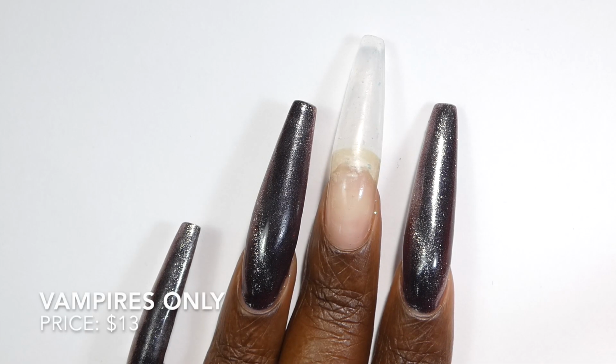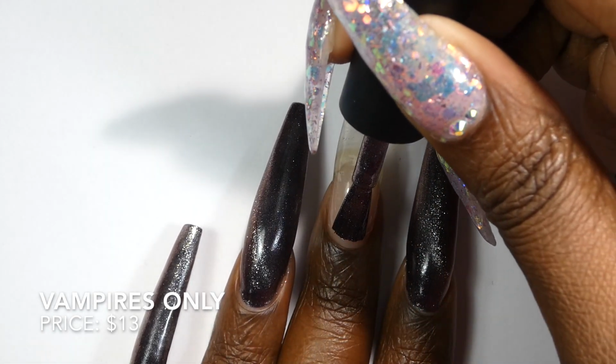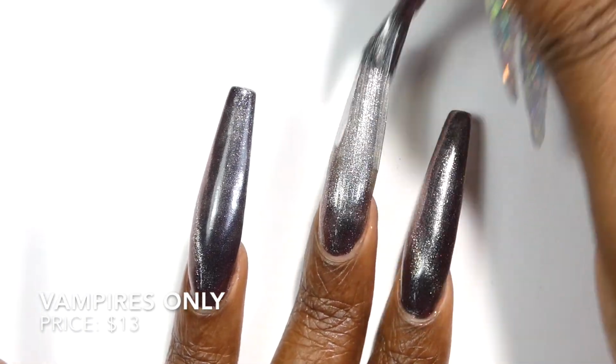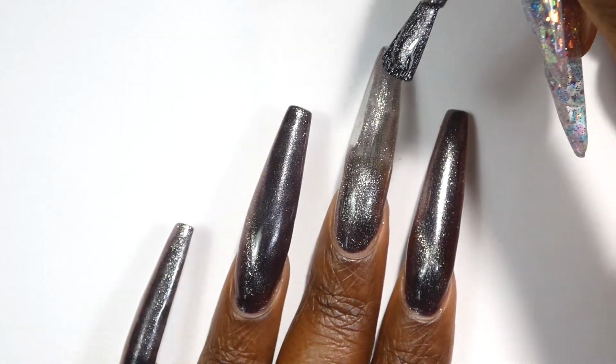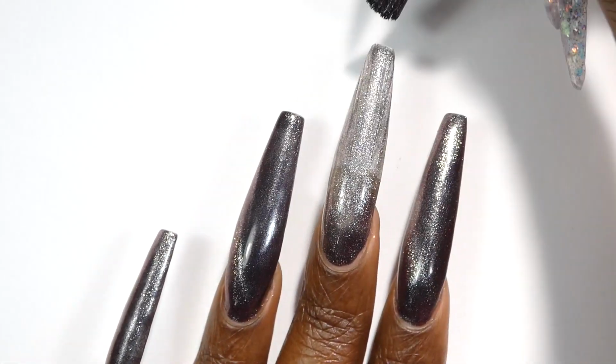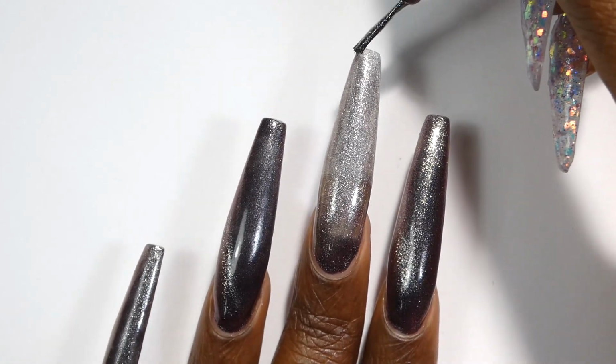And the final polish from this collection is called Vampires Only. It is described as a black to red multi-chrome with a silver magnetic shimmer. It's priced at $13. Okay, I seriously love the black to red multi-chrome pigment. Like, it's my favorite pigment that's come out recently.